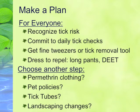Another thing you can do is get a tool to remove ticks, so that when you're doing your daily check and you find one, then you'll be prepared to remove it. So get a fine point tweezers or some other tick removal tool and have it on hand.